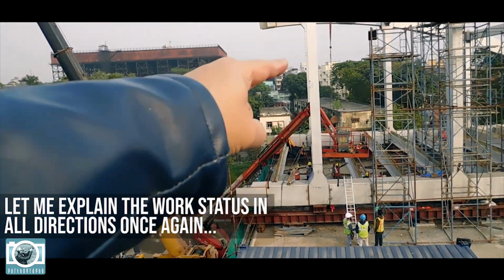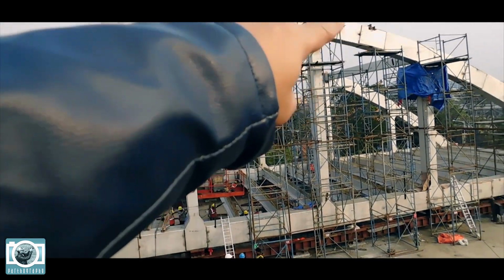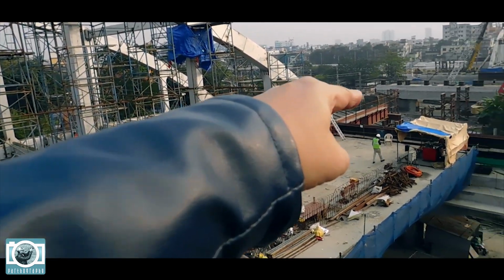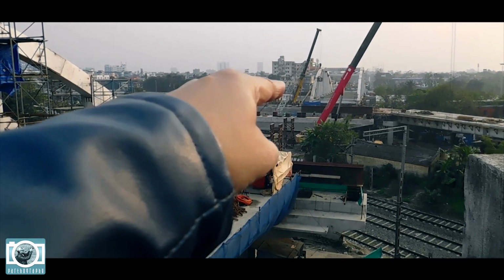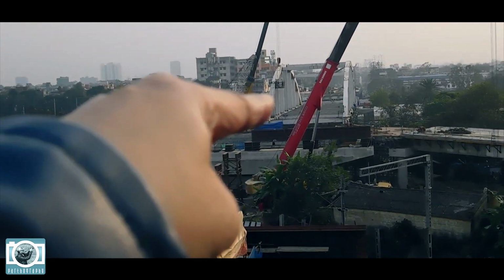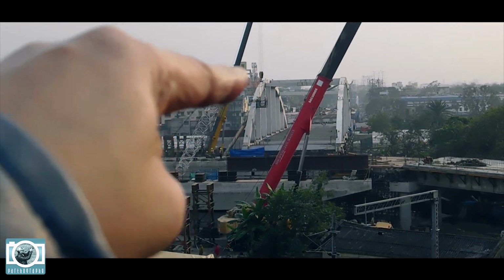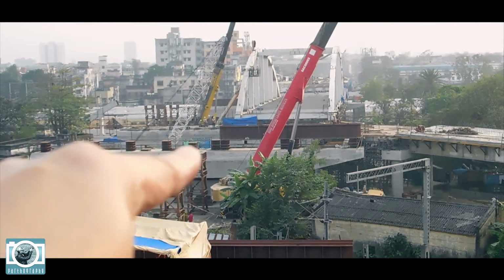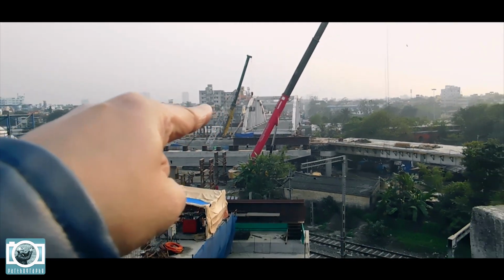So friends, let me explain the work status of the new bridge as seen from all directions here. You can see one half metal arch has already been placed. The other half will be placed shortly and another arch will be placed beside it. That arch in the distance is towards the southern side, which is placed fully, and another one will be placed beside it soon. Construction work is progressing considerably well on that side too.